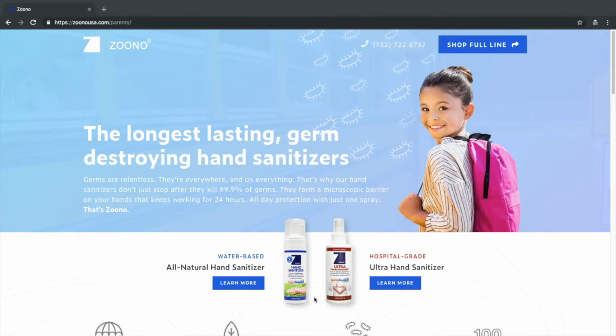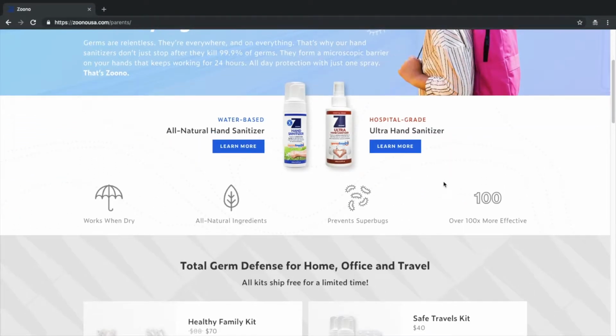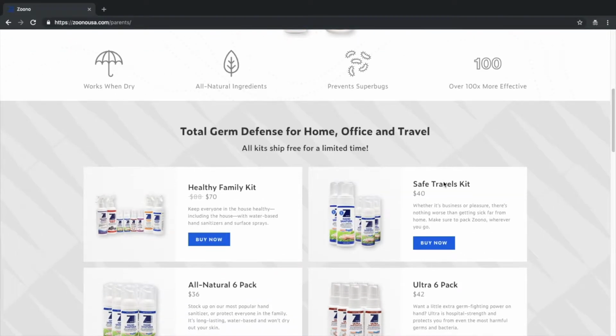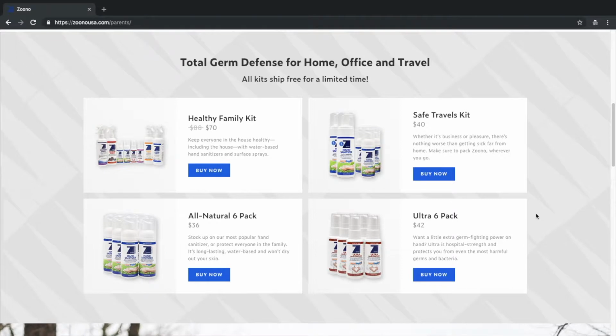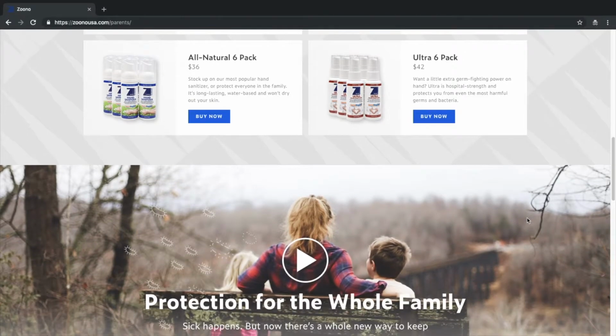Moving further down in the page, you can see the primary calls to action are to learn more about their most prominent product, which is the hand sanitizer products, but you can also shop the full line of Zoono products here in the header and give them a call if you have any questions. So further down the page, we're showing the key attributes of the product, the reasons why you might be interested in it. We're offering different kits of product that come with associated discounts and are good ideas to have as a unit as opposed to just ordering individual bottles.